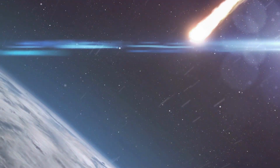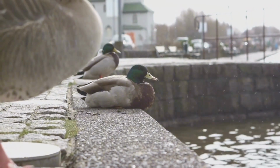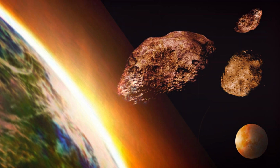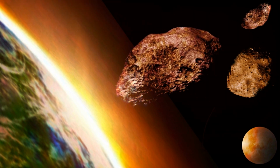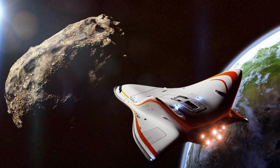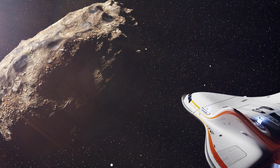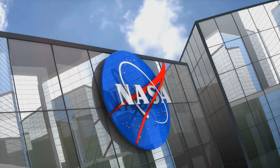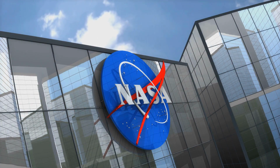Now let's talk about planetary defense. That's right, we're not just sitting ducks here. Scientists are developing ways to deflect asteroids that might be on a collision course with Earth. One idea is to slam a spacecraft into an asteroid to slightly alter its trajectory, nudging it away from Earth. This is exactly what NASA's DART mission successfully demonstrated in 2022.